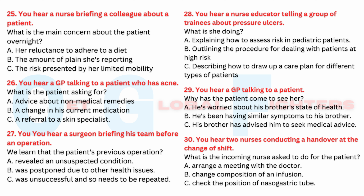Question 27. You hear a surgeon briefing his team before an operation. Now read the question.